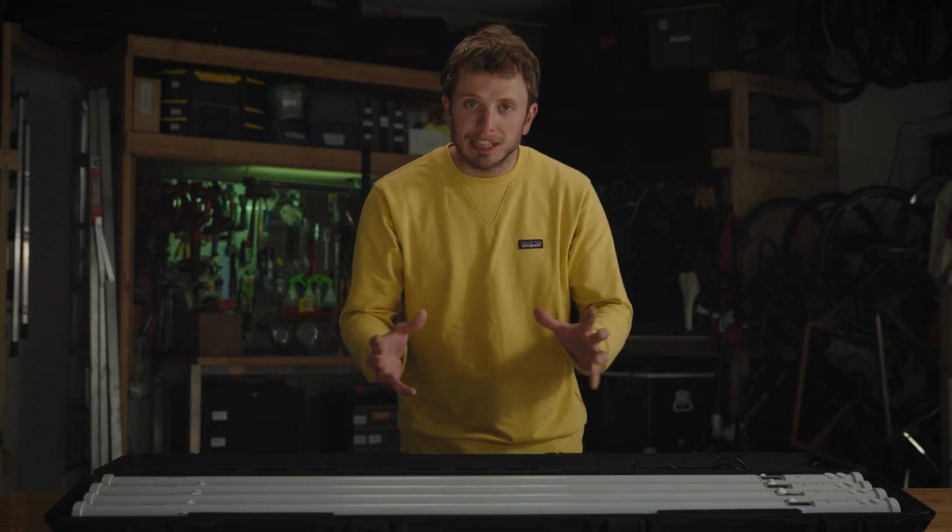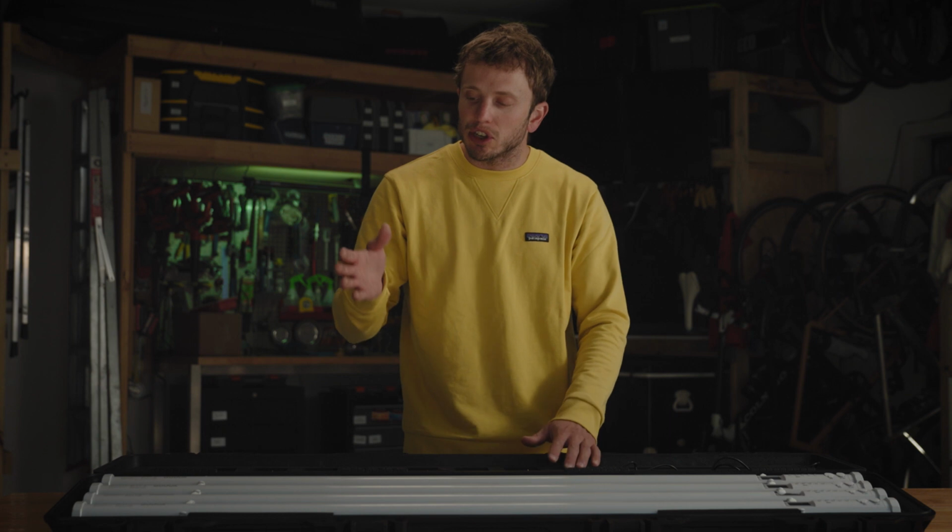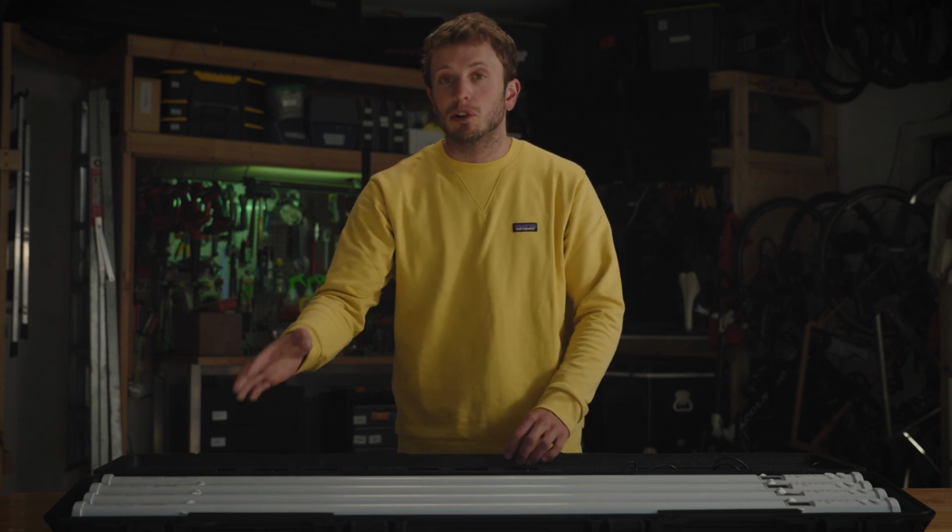So I thought I would break down 3 scenes that I've lit entirely with these pixel tubes and my Godox M600 bicolor light. Just to give you guys a couple of real world scenarios of how you can really maximize using the Godox pixel tubes.